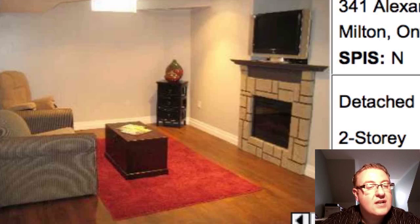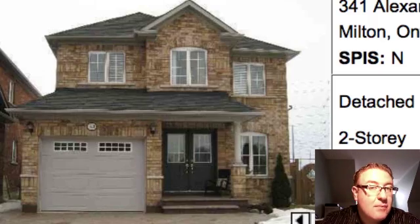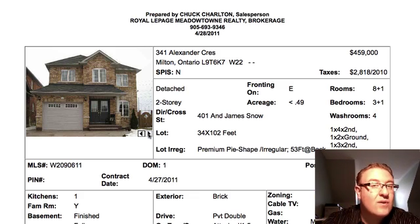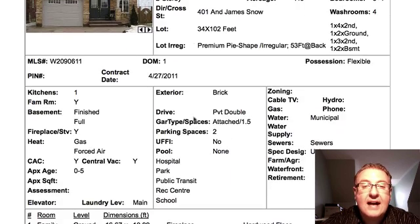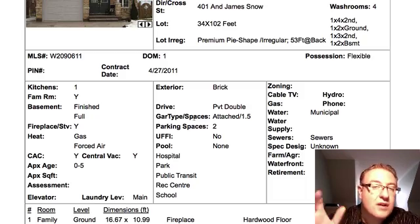And the advantage here is that you've got the finished basement, and it looks like it pies out in the back. Now it does back onto James Snow Parkway, which, again, I don't know if I would be totally excited about that. But the fact that the backyard is about 53, front is about 34, you're getting a good pie shape on this one.